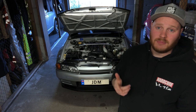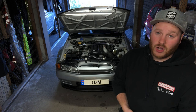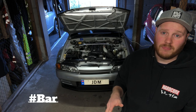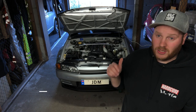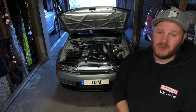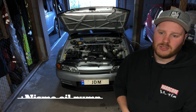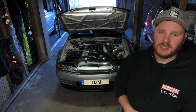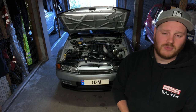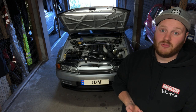Engine-wise, like I said, minor modifications. The boost restrictors are gone, so it's running about one bar of boost. And there are some Grddy air filters. There are Splitfire coils. It's pretty much it. So over the course of my time with her, we'll be adjusting some of that performance.